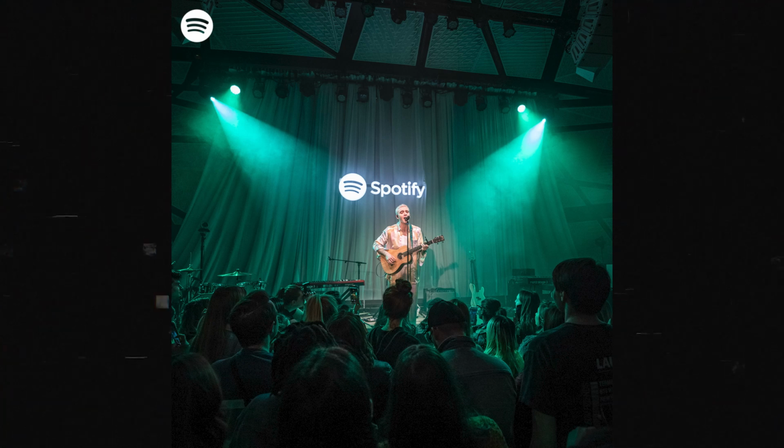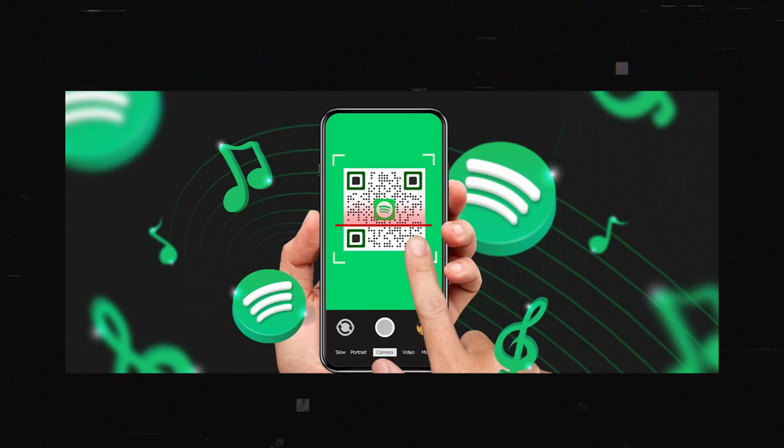If you've attended many music festivals, you've probably also seen Spotify's logo frequently. This is because they want to be associated with these events, providing a natural collaboration. If you listen to a pre-band at a festival and you like them, you can scan a QR code and start listening to their songs on Spotify immediately.